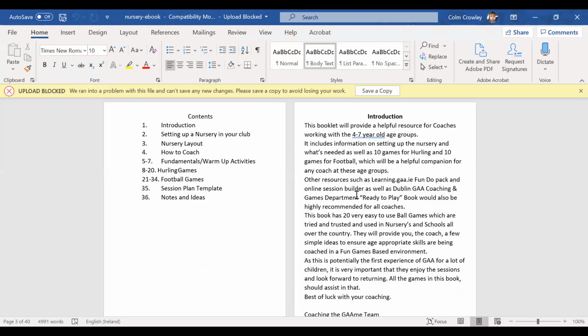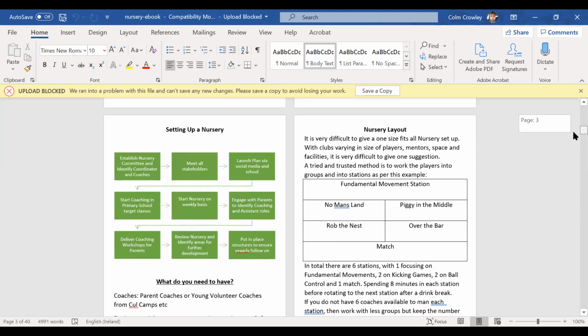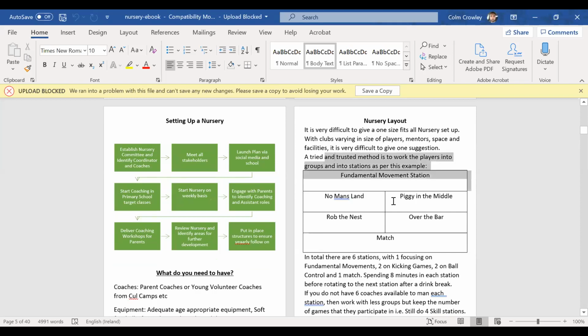If you want to, you'll find out all that information on my Twitter page. That's the content that goes through setting up a nursery in your club, nursery layout, how to coach, the fundamental warm-up activities, hurling games, football games, a session template plan, and an area for notes. That'll give you an idea of setting up a nursery and various nursery layouts. So that's a couple of things that we have available for coaches.